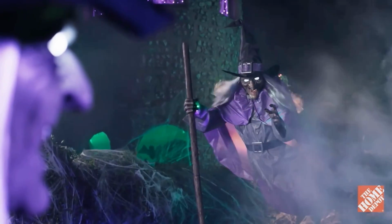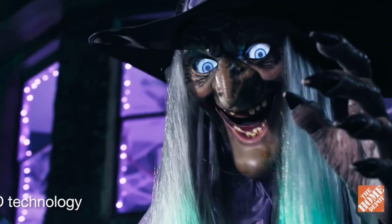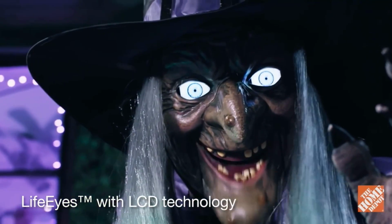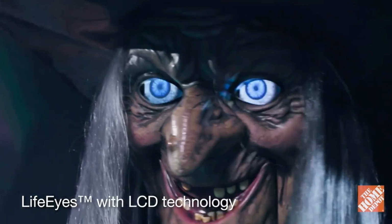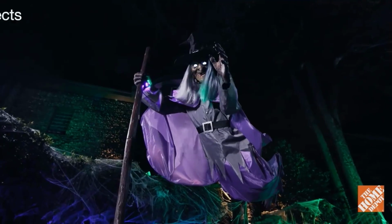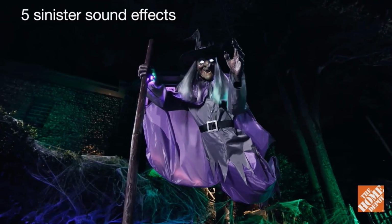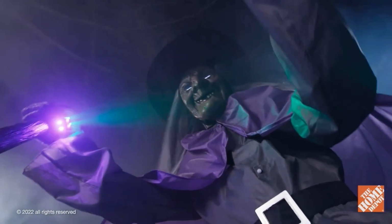She appears to stalk your every move with her turning head, realistic motion-activated light eyes, and a menacing moving jaw, ready to spook unsuspecting guests with 5 spellbinding scripts. Are you scared of heights, my pretty?